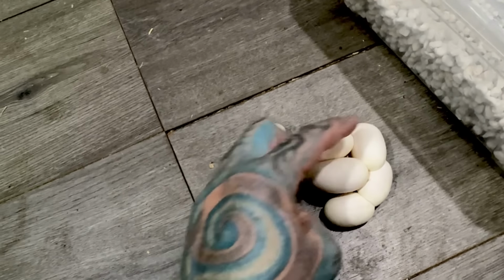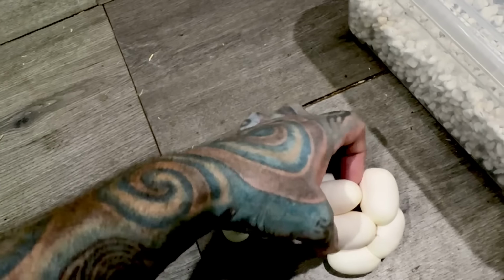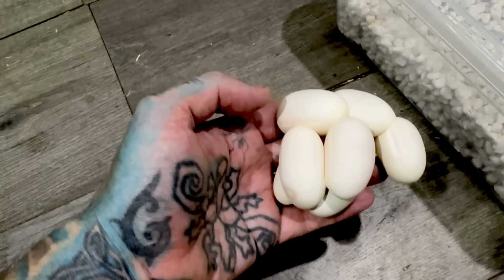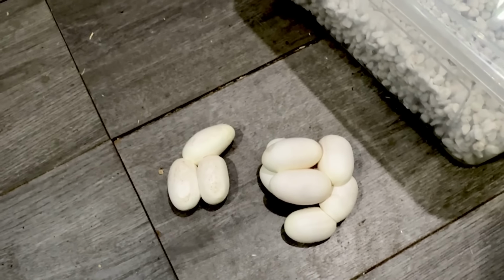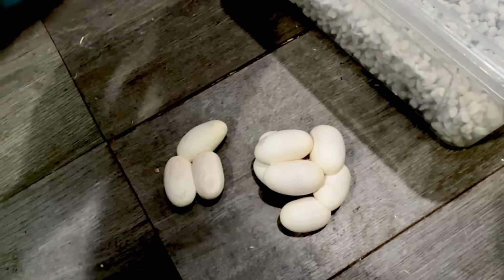1, 2, 3, 4, 5, 6, 7, 8, 9, 10, maybe 10 eggs. 1, 2, 3, 4, 5, 6, 7, 10 eggs.